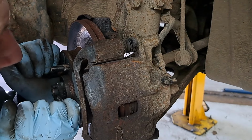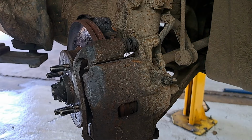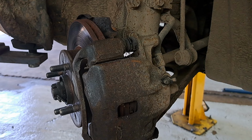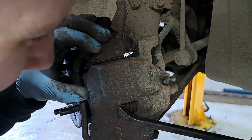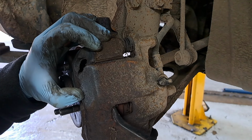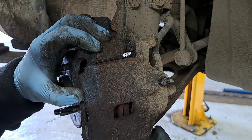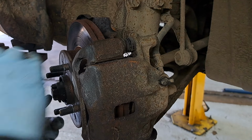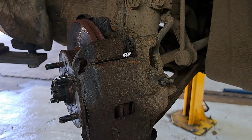That's now, yeah, it's stuck on. It's gonna have to have a new caliper. There's no ifs, buts and maybes about it. It is just seized inside. It's moving freer than it was, but as you can see now, I can move that with my bar, but it's still sticking those brakes right up. It's not the pads binding, it is definitely the caliper.